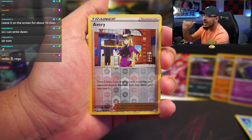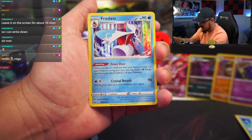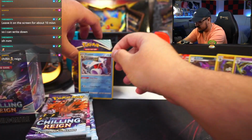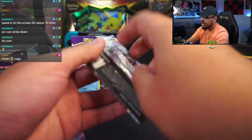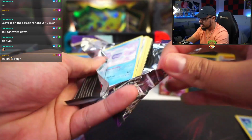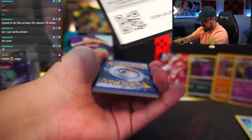But we're at the reverse rare. The rare of the first pack of Chilling Reign is holographic Frosmoth. Let's see if we can stack them all back here. It might be pretty hard to stack them all up there, if we get it, that's assuming that we're going to get a lot of pulls. But the first pack was a pull. It's already catching up to Battle Styles packs.